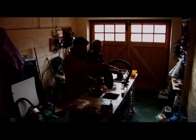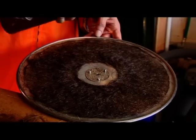And once that matting is on a roll, you can lift it and you can cut it and you can manipulate it the same as fiberglass. But you won't have the carbon footprint that fiberglass leaves behind. Mixed with a resin, it's extremely hard and very flexible.